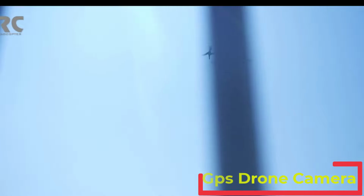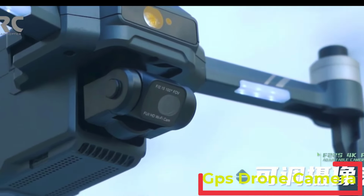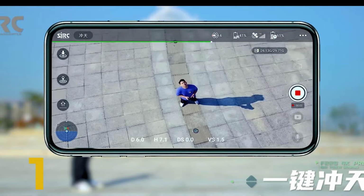In this video, we are going to review the top 5 best GPS drone cameras on the market. Watch this video to see the best GPS drone camera selected based on personal experience, reviews, and orders. Okay, so let's get started with this video.